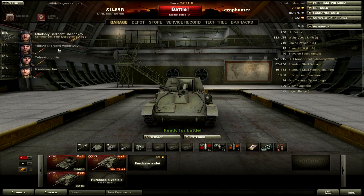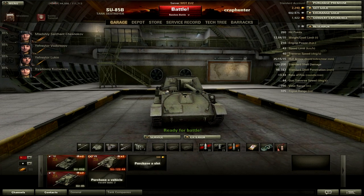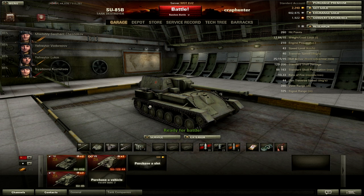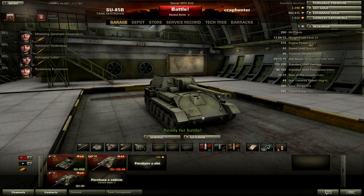But the big flaw about the Russian guns, Russian tanks, is their accuracy and the aiming time. You've got to be extremely careful when utilizing tank destroyers from the Soviet Union, because generally speaking, you miss, you die. We'll go into that in a minute. But anyway, on to the actual review.